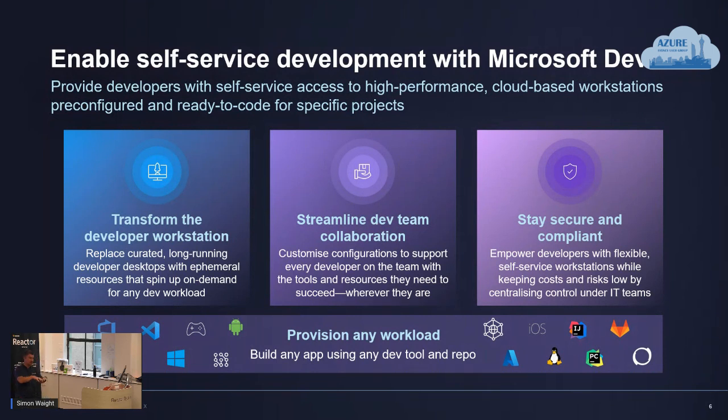So rather than installing it all physically on a single machine, I've now got an on-demand cloud PC that gives me an ability to run the application software.